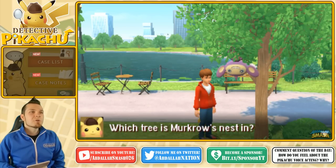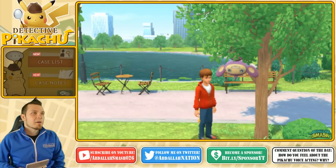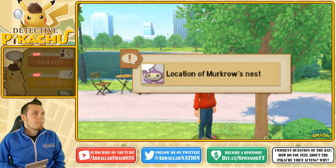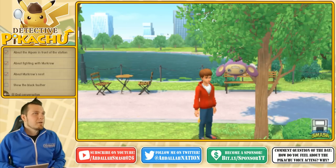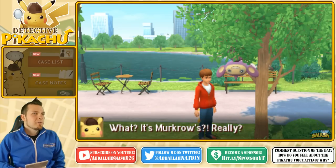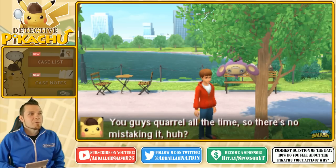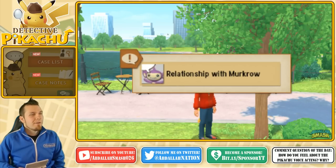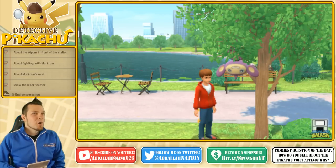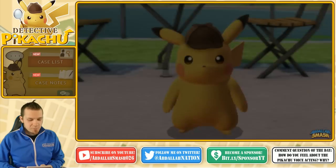The Murkrow's nest. Which tree is Murkrow's nest in? The thick tree near the pond, huh? Thanks. Okay. That's great. Show the black feather. Hey, do you recognize this feather? What? It's Murkrow's? Really? You guys quarrel all the time, so there's no mistaking it, huh? Alright. So, we've got some proof that this feather indeed belongs to the Murkrow.